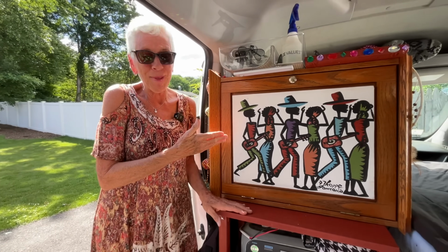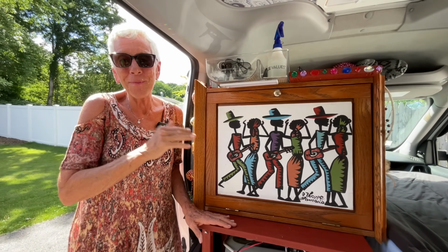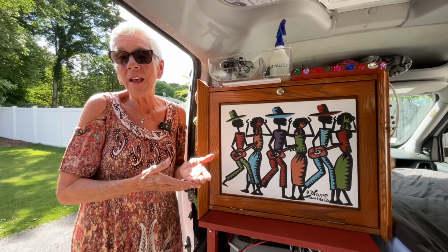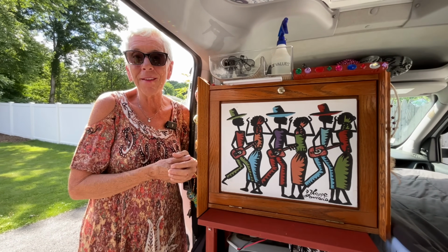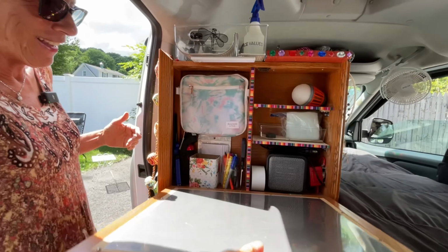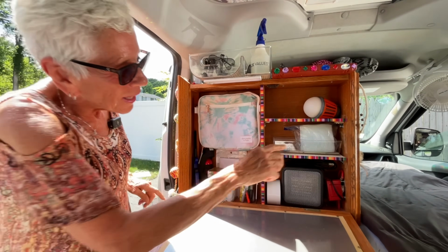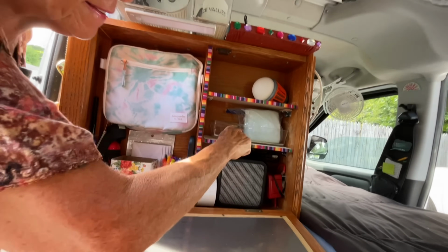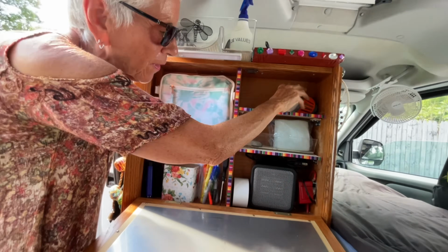I'm very, very happy with how this medicine cabinet turned out. Okay, so I've made all my renovations inside here. You really never know until you've actually gone on a trip and used it. I can always modify things, but for now, it's really working well. So here's what I've done. Look at this. I built these two shelves, and they're just bracketed up here. I also put this skid-proof shelf liner on the top of each shelf so that things don't rattle around.